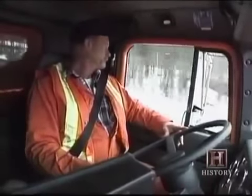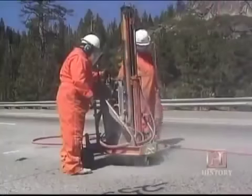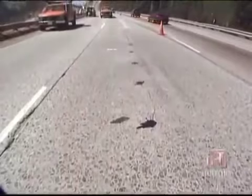Drivers stay on track with magnet technology. A view screen in the truck responds to magnets that have been placed in the center of the highway. By keeping the red dots between the white lines, the drivers stay centered on the road, even in zero visibility conditions.